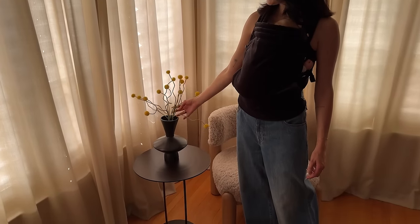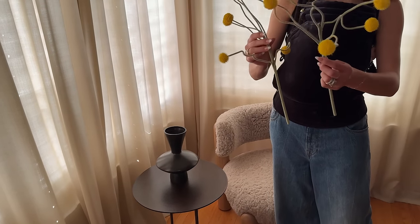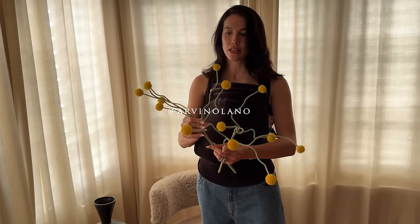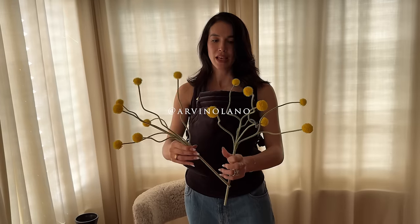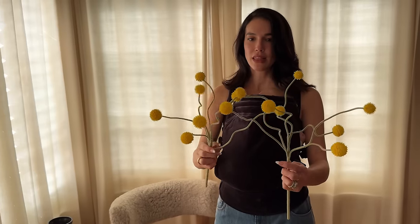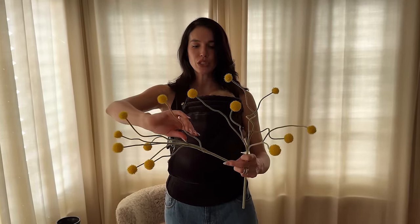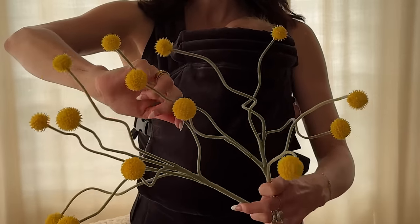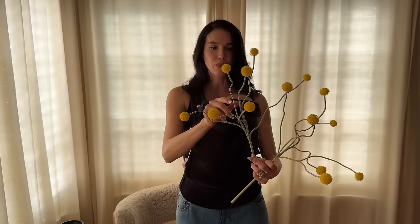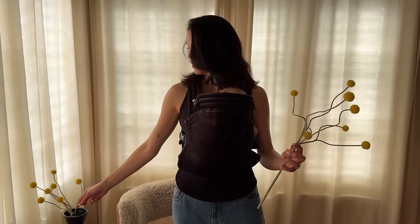So these are just faux flowers, and I got this idea, let me show you, from Arvin Alano on Instagram. I love his account. He does such good interior design, and his style is just so good. So basically these I got from Michaels or wherever, and I just twisted them. He did this tutorial on his account, which is how I got the idea. But you twist them and it makes them not look as cheap, basically, when you do this.